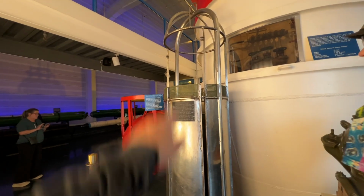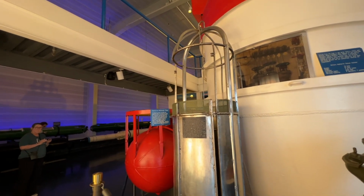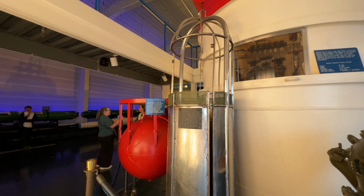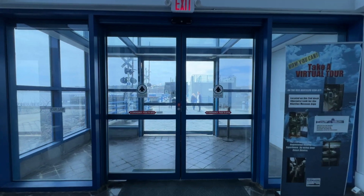This thing right here, this silver thing, this is really interesting. This was used for President John F. Kennedy. Because of his back injury, he couldn't climb down into the submarine. So they made this elevator, they put him in it, and then they lowered it into the submarine so that he could get aboard. I suppose they could use it for Biden too if he needed to get aboard a submarine. Okay, let's go see the Nautilus now.